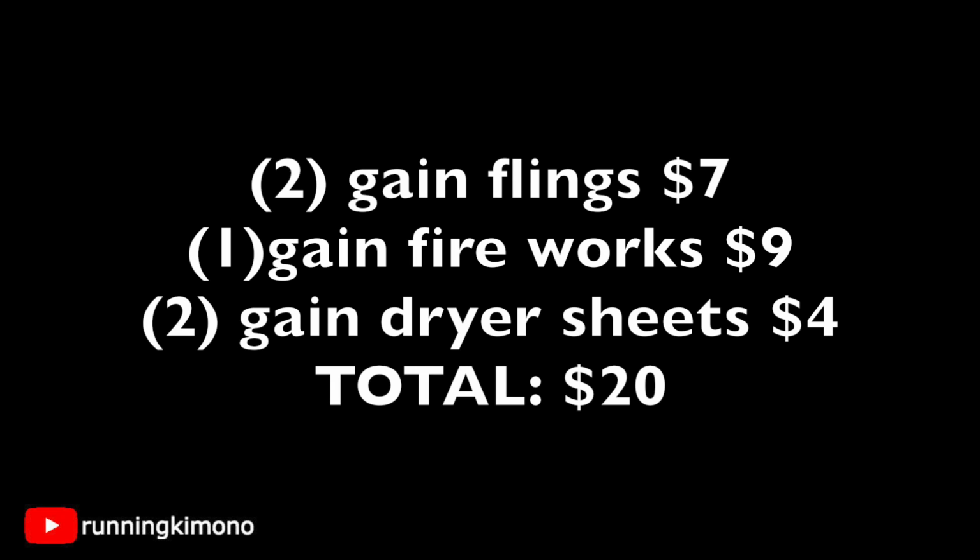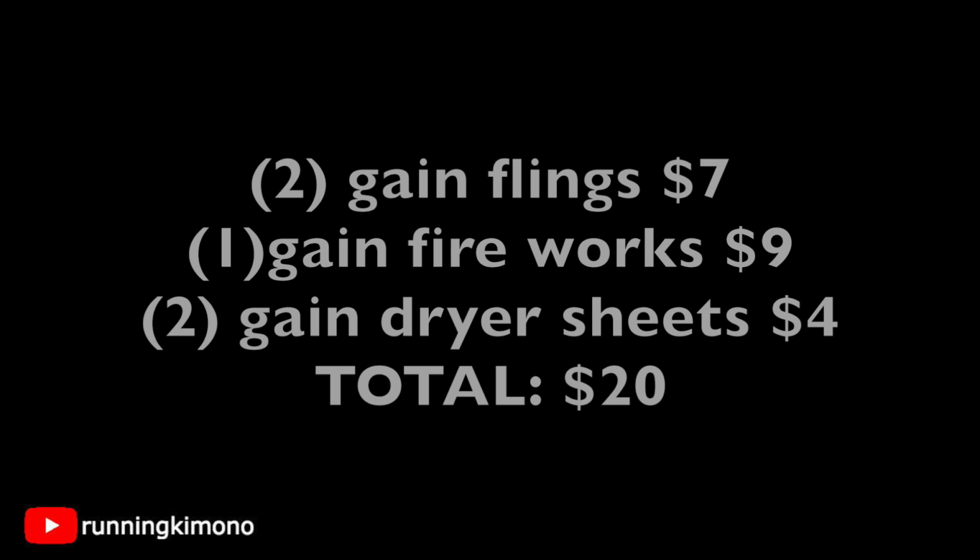Okay guys, so let's look at the math really quickly. We're grabbing 2 bags of the Gain Flings at $8 with the dollar of instant savings, that drops it down to $7. One of the Gain Fireworks for $9. 2 boxes of the Gain dryer sheets for $4, they're $2 a piece. That right there is a total of $20.